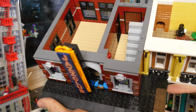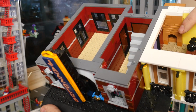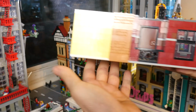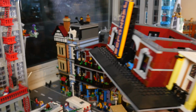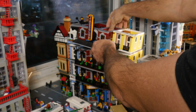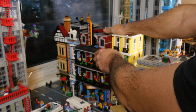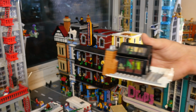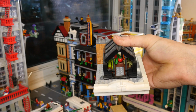Maybe they'll release a set of, I don't know, interior of a TV show, and leaving a floor of an existing structure empty creates the space to place it in if or when something like that is released. I actually have a whole building dedicated to just the TV show sets in my far corner, and I'll do a video on that later. All right, let's put that on the top, and we'll get to the roof section of the pizza place side.